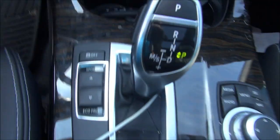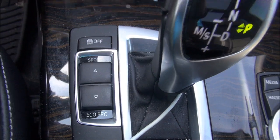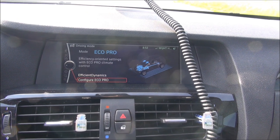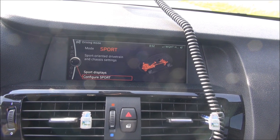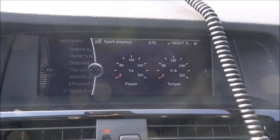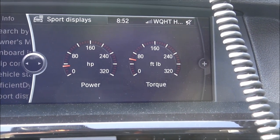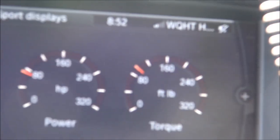This is the three modes. Like I said, you have Eco Pro, Comfort, Sport, and Sport Plus, as you change them on the screen here. Okay, so that's Eco Pro, Comfort, Sport, and then Sport Plus. In Sport and Sport Plus, you can also look at the horsepower and torque. And as the car goes, you see that red line, it saves the last mark.